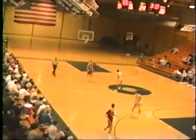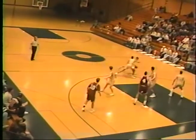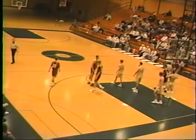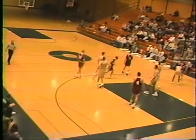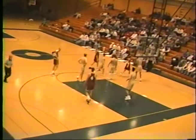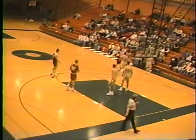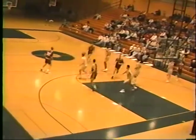Drew will walk it up left to right over the timeline now, greeted there at half court by Ben Raymond. Drew drives free throw line left-hand side, and they're going to call a foul. I believe it's going to go on Ben Raymond for elbowing Drew as he got to the free throw line. Fourth team foul on Oshkosh North, and I believe just the first personal on Ben Raymond.